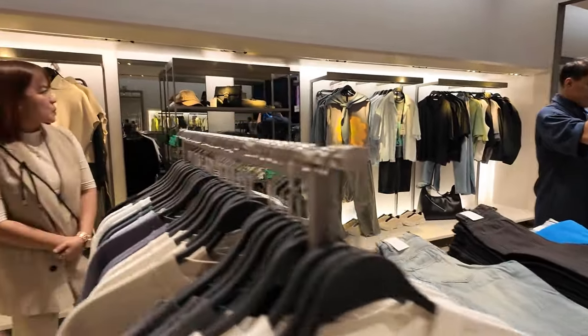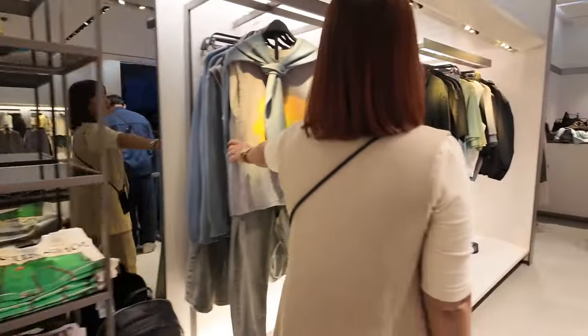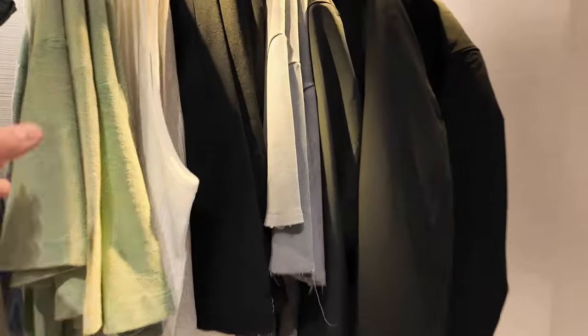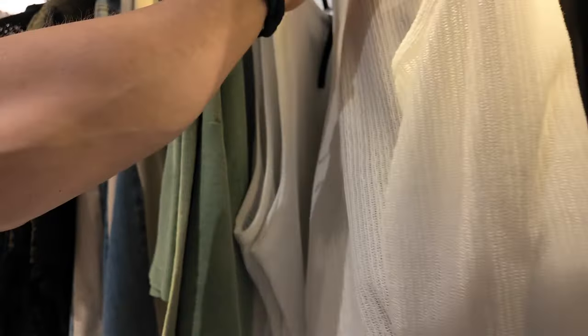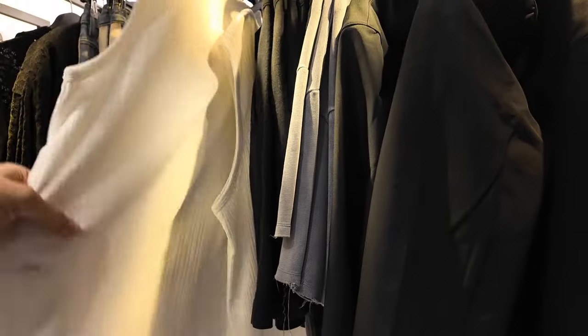And then maybe some more over there, it looks like. Yes. Okay, let me check those out. Oh, it's a vest. I'm not gonna wear any sweater out here in the Philippines. Oh, that's kind of cool. Yeah, I may have to check that out.